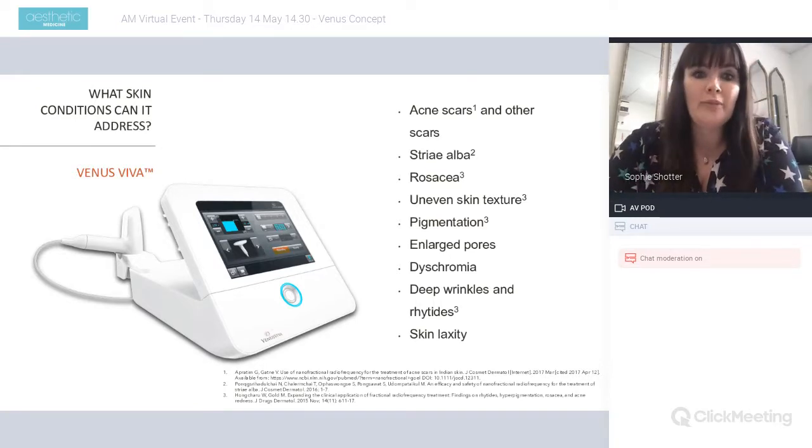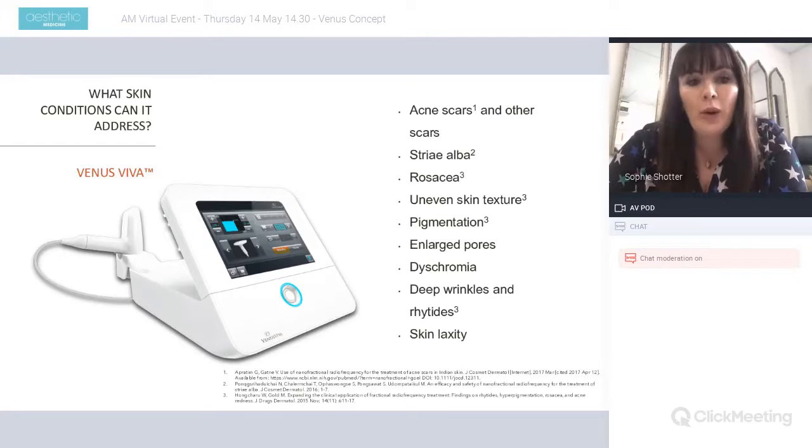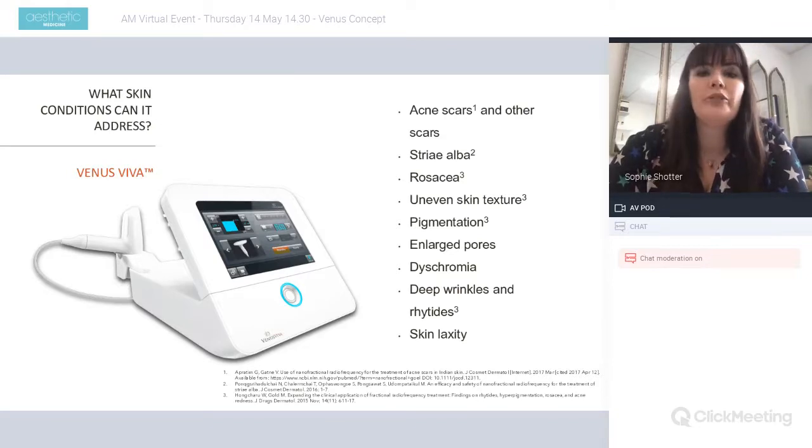What can we treat with this device? We can treat various types of scarring, we can treat stretch marks, we can treat rosacea, we can improve skin texture and pigmentation, enlarged pores, deep wrinkles and rhytids, and also skin laxity. So quite a mixture there, but what stands out for me is that some very difficult indications which often we struggle to find good treatment options for, this device can really work very well.